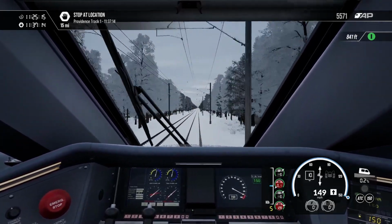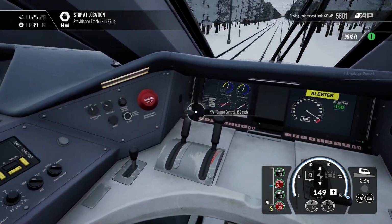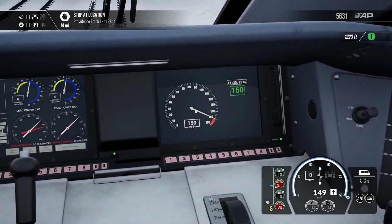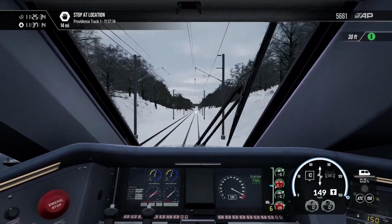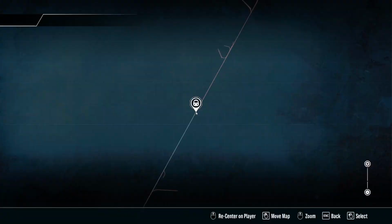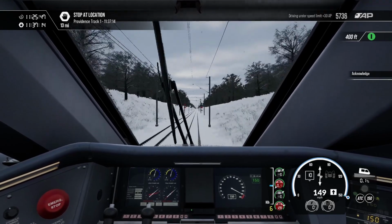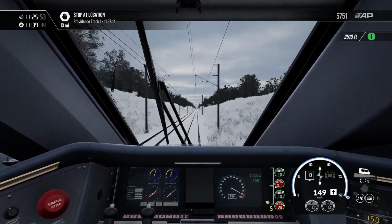We're certainly flying now. We're almost up to the 150. 149, come on. Let's just make sure I've got it set as 150. It's showing me on this, although the HUD is 149. Okay, I'll take it. It's definitely 150. Can see us really motoring along this very straight section of the track. I assume the alert is just making sure I'm staying awake, which I certainly am.